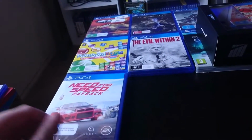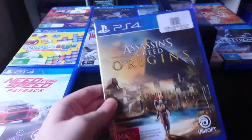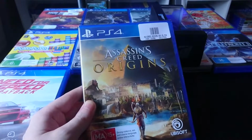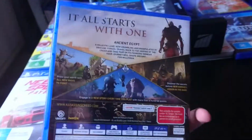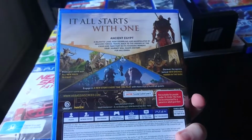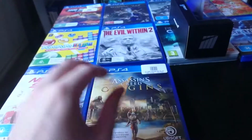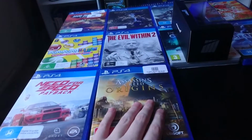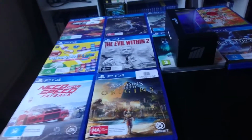Payback. $35. So, last two, we have Assassin's Creed Origins, the Collector's Edition. I will move everything after this and show the Collector's Editions after I move the thing. Real big fan of the series. There have been ones I haven't liked, but I've heard this is great. So yeah, I bought the Collector's Edition for that. That cost me $88 for the Collector's Edition, which you'll see soon. And that's a good deal, and I'm really happy about that.